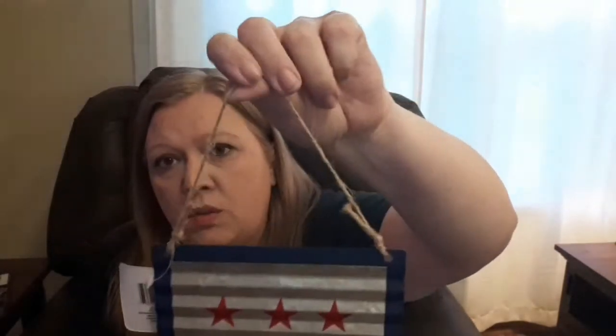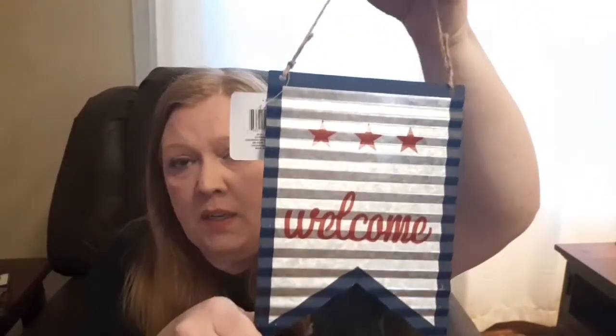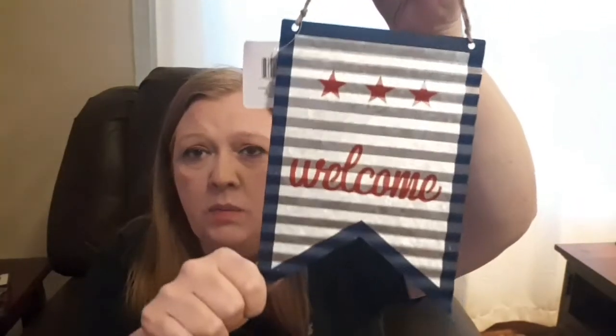The next thing that I got is this little galvanized metal sign, and it's patriotic. It says welcome. It has the little red stars across the top here. But I thought this was really cute. It has a jute twine hanger. I thought this would be cute. I mean, you could just hang it up however. But also if you maybe wanted to make a patriotic type wreath, you could put this on it. But anyway, I liked it, and it is real metal. It's just really soft, so it bends really easily.